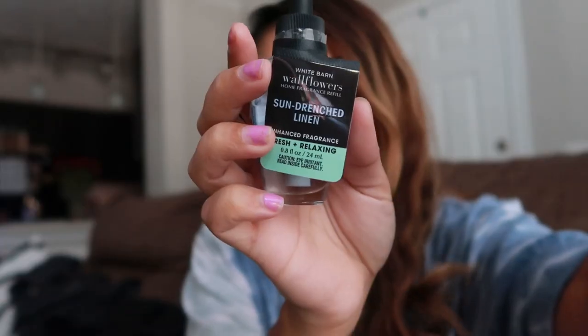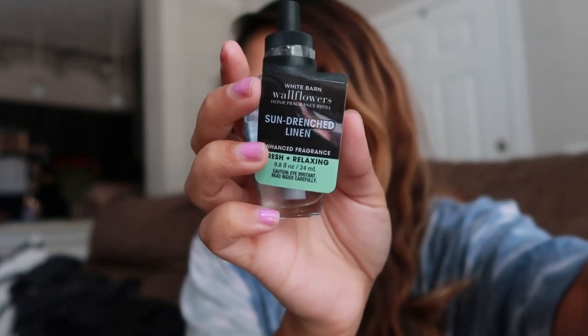I would say it's kind of like Laundry Day, minus the intensity. It is definitely less intense, but you will still know the sun-drenched linen is in the room. This is what sun-drenched linen looks like. Make sure next time you're in stores to check out all the smells that I mentioned.